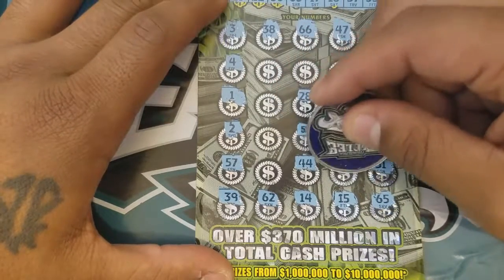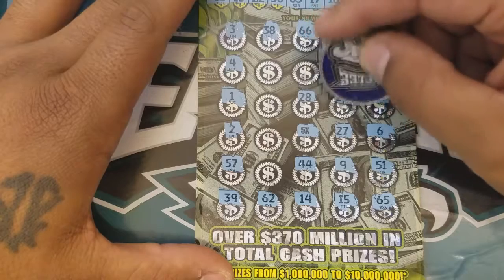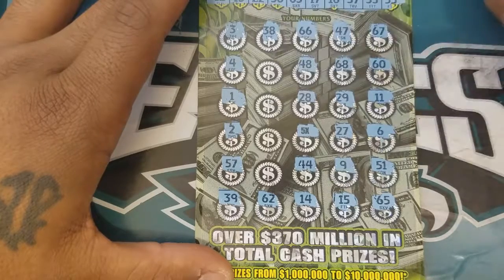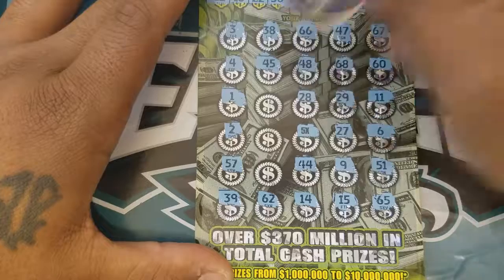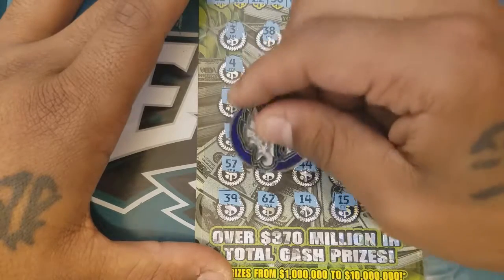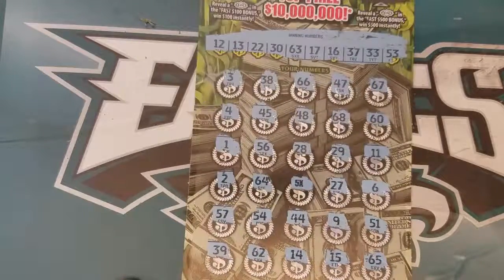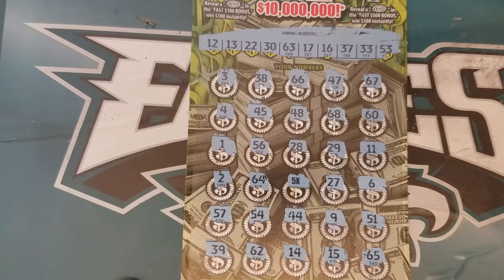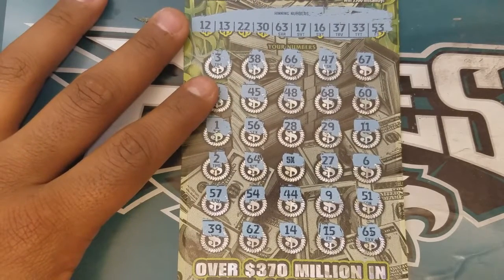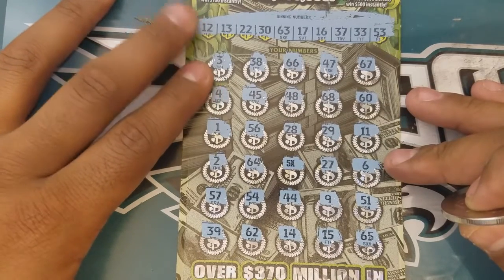44. 9. 27. 29. 68. 48. Never got anything to go with the multiplier. I don't know if that's possible. 56. 64. And 54. 5X. I don't know if you could get 50. I've had about three or four of the 5Xs, and I've always had at least $100 out of it. But now that I say that, I'm pretty sure there'll be $10 under there for 50. But let's see if we turn this into a profit or a bust.